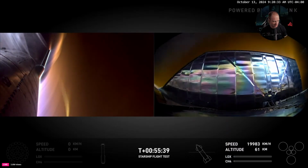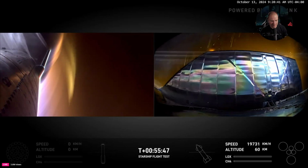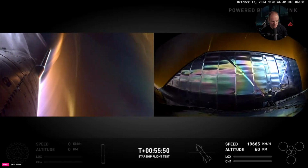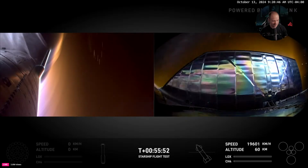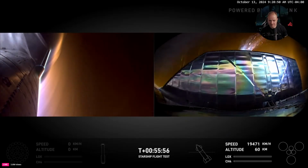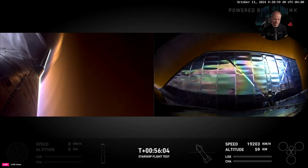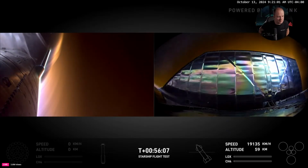So far, so good. We're down to speed, that deceleration really picking up here now. We're at 19,800 kilometers per hour, 60 kilometers in altitude, shown at the bottom right-hand corner. As we start to get lower, we're going to start seeing the atmosphere's effects take place, and that's when we'll be dropping our speed down closer to the speed of sound. You'll see the flaps start to maneuver.